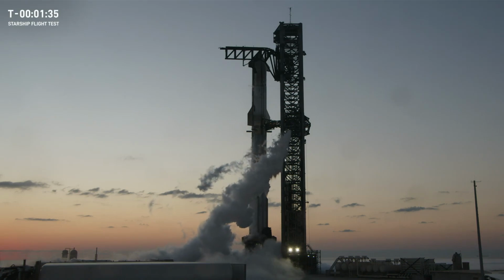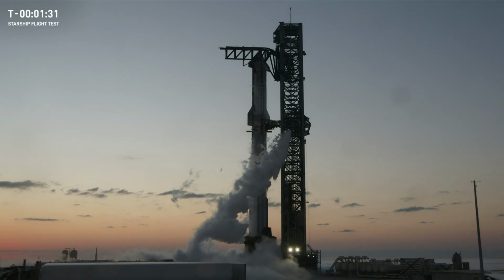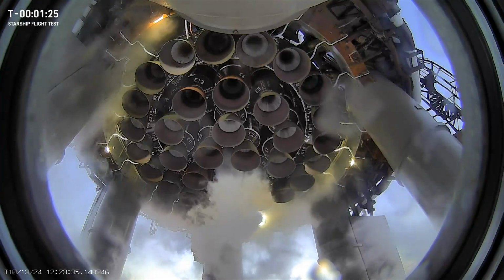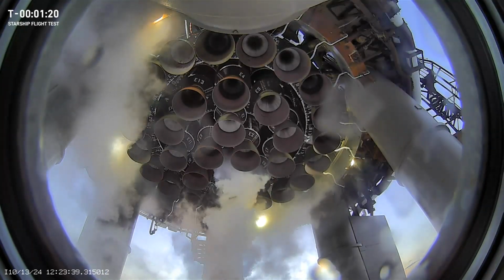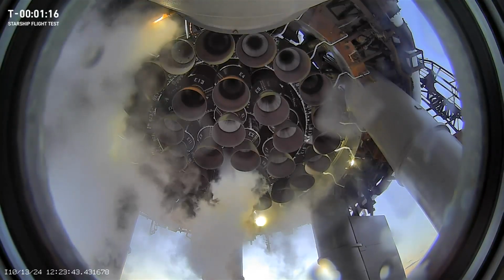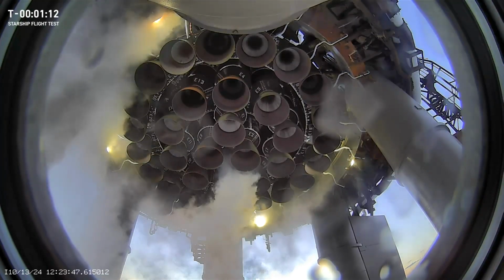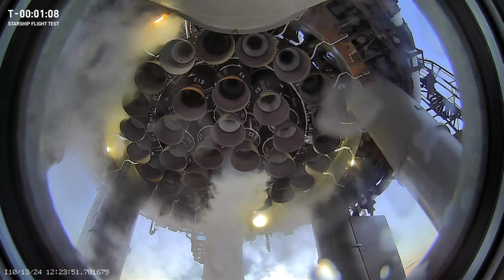But we are starting to hear that it looks like the range is going to be clear at our liftoff time of 7:25 a.m. Central, 12:25 UTC. So that puts us 1 minute, 20 seconds away from launch. Still not tracking any technical issues. That range clear is the only thing that's been potentially poking at our launch.